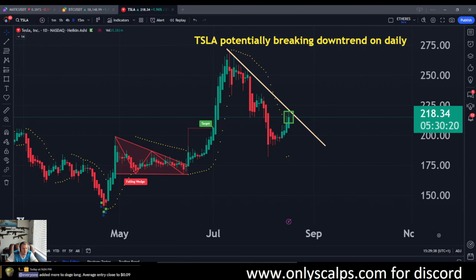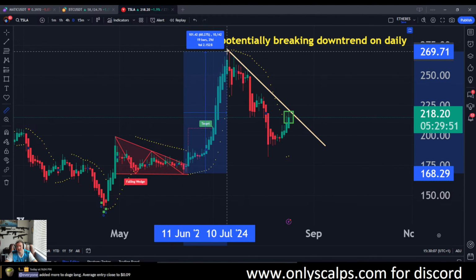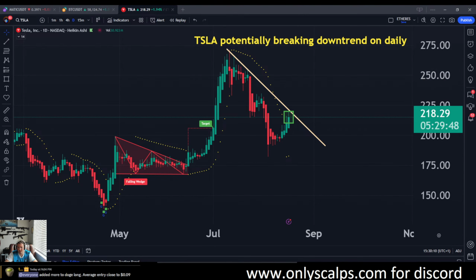And now this one is on the August 16th. So price is up more. Sorry about that. And we hit that falling wedge target and we went parabolic from there. From our falling wedge target on Tesla, bottom to the top was over 60%. So that's very good, especially if you're in option plays or anything.